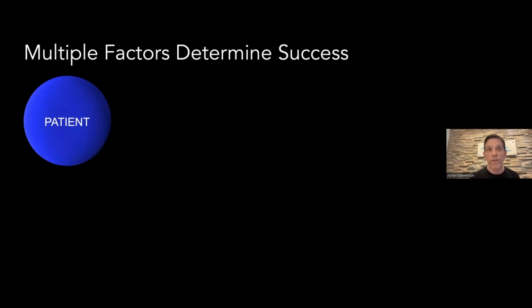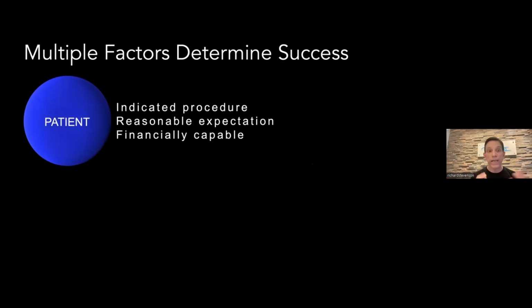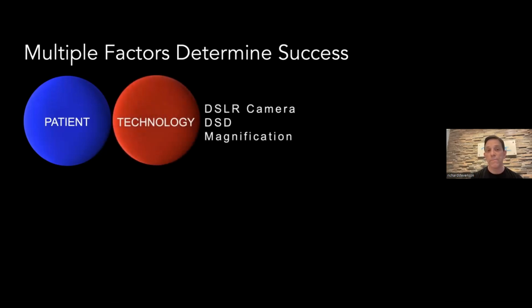And also they can have a really good attitude and say, wow, I love my smile. Thank you so much. And they're really happy about it. But they really have got to be financially capable. They've got to have reasonable expectations, and this has got to be the indicated procedure, right? You really have to have technology working for you in your practice. If you don't have a digital camera, you can still use your iPhone. That's a digital camera. In fact, it's a great digital camera.